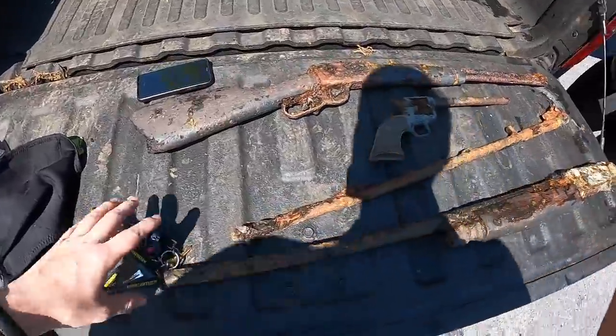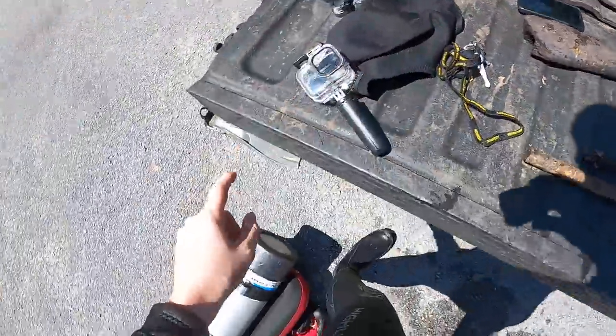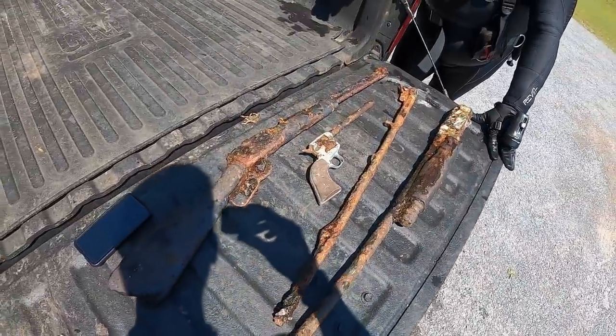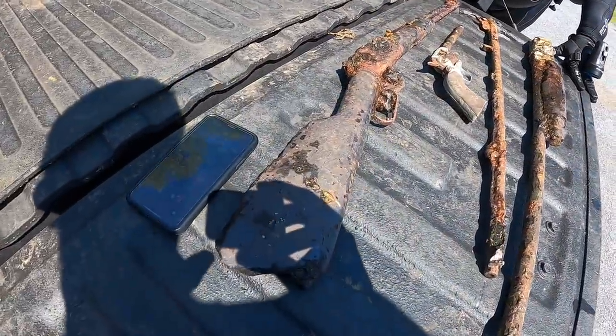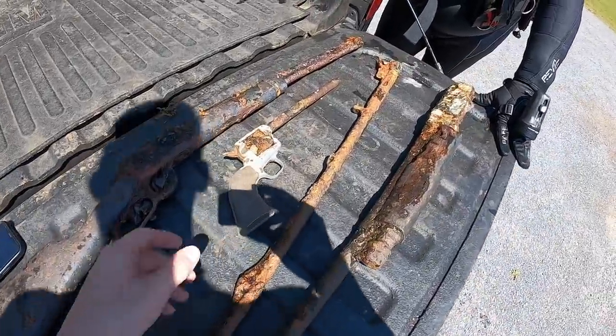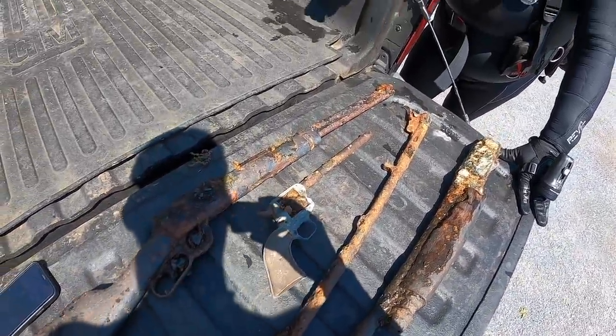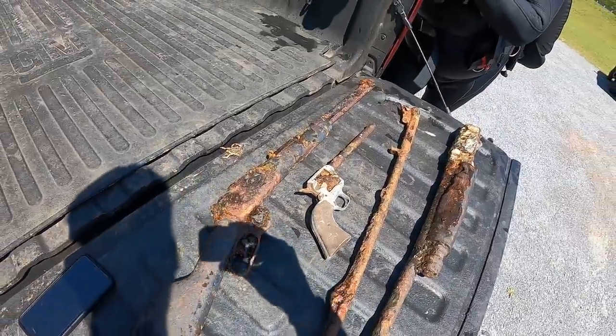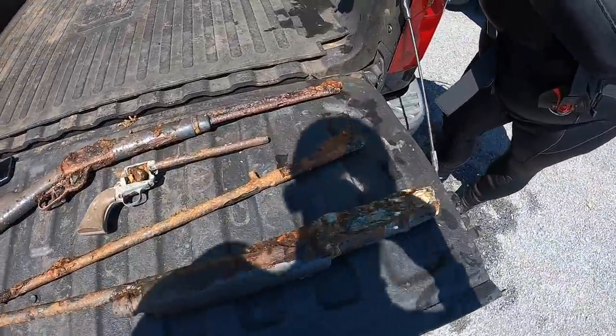We're with the guns that we just found. I'm about to switch tanks and go back in the river. But guys, it doesn't get any better than that. I found a couple other things, including some old spoons and pocket knives and stuff. I've got that in another section of the river. I put it on the bank, but take a look at this, guys.